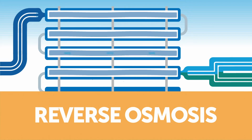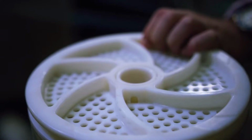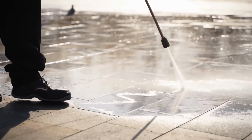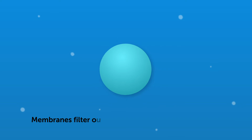This is what makes a desalination plant different from a traditional surface water treatment plant. In the RO process, high-pressure pumps force seawater through membranes at up to 1,000 pounds per square inch. That's the same pressure that high-quality pressure washers use to clean concrete driveways. The membranes filter out anything larger than 0.001 micron.